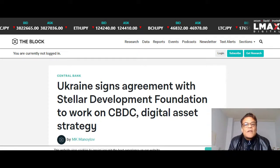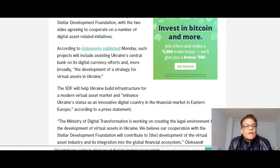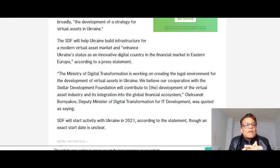Most recently and most exciting for Stellar has been this development with the Ukraine. The Ukraine signed an agreement with the Stellar Development Foundation to help them build a central bank digital currency. This happened just Monday. The Stellar Development Foundation will help the Ukraine build infrastructure for a modern virtual asset market to enhance Ukraine's status as an innovative digital country in the financial market in Eastern Europe. Essentially, they're going to help them develop their own cryptocurrency. The Stellar Development Foundation will start this activity in 2021.